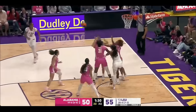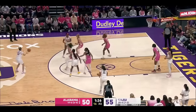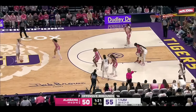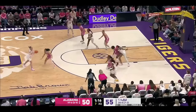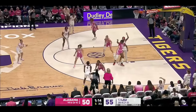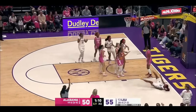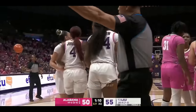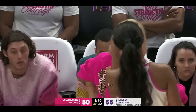Anissa Morrow. Second chance. Poe is going to set things up with 15 seconds on the shot clock. That's what you need in your point guard, get things organized. They've got to go. 2 seconds. And Flau'jae Johnson is fouled. That'll be the second on Naomi Jones.